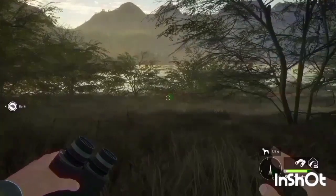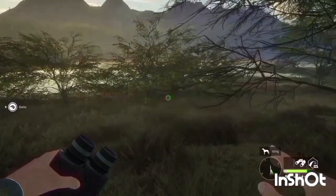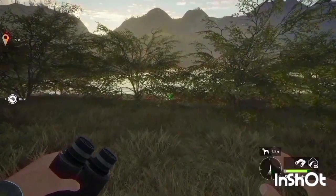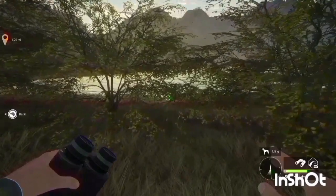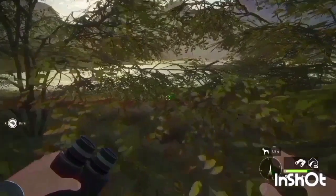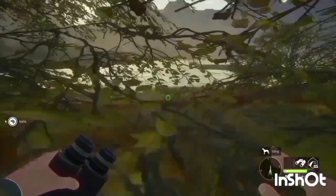I'm keeping very low, trying to be very quiet. So if there is something up here, I'm not going to. Uh-oh, one red, I gotta slow down. Trying to keep an eye on my sound gauge at the bottom right corner. I'm trying to keep it at 2 bars.